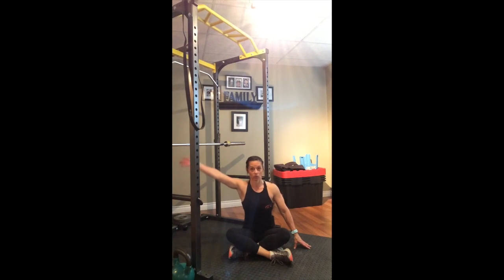Next inhale, you're just going to draw the right arm up to the ceiling. So reach for the ceiling. We're going to stretch out the lats. And as you exhale, we're just going to reach over to the opposite side. So reach through the fingertips, feeling the stretch down the side. Chin can be tucked into the chest.